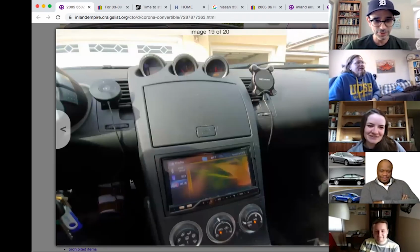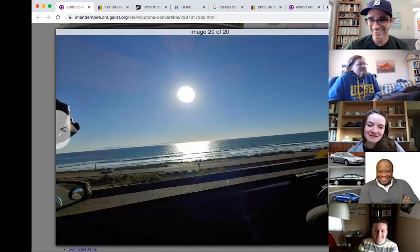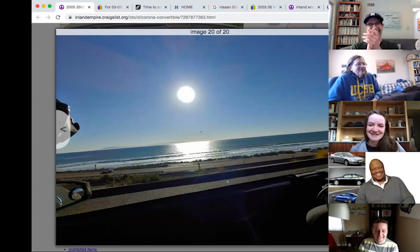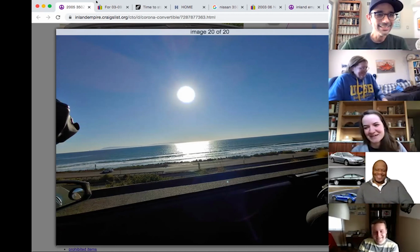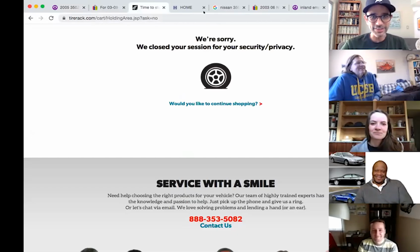There's the touchscreen aftermarket stuff. And look, this is the dream. You get to the beach, put the top down. It feels like I'm there. Directly into the... Oh my God. Riding like an Eldorado.